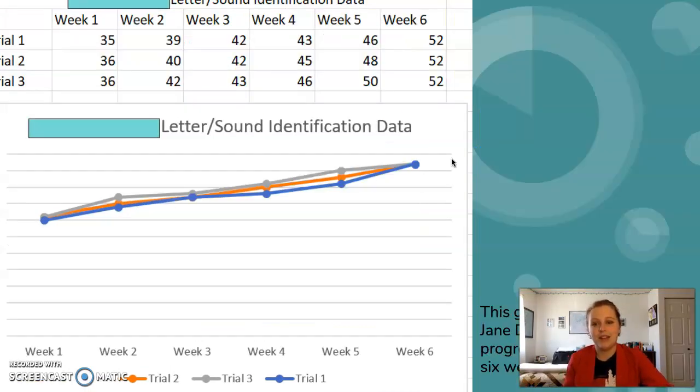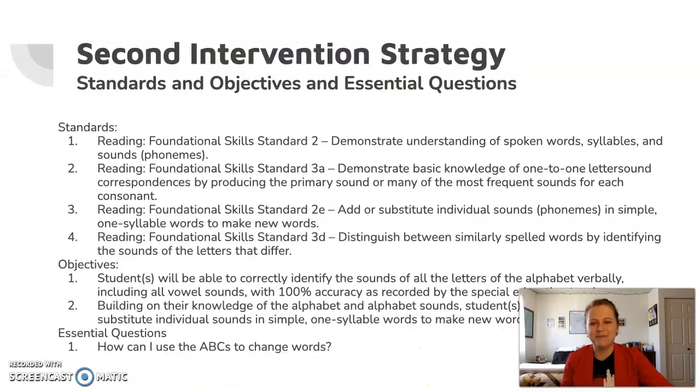This is the rest of her data for week 1 through week 6. I would have done my second intervention if I had a little more time, but she needed to be able to finish intervention 1 by identifying her letters and the sounds that they make with 100% accuracy before we could move on to intervention number 2. So she did end up getting to 100%. I'm so proud, auntie moment, at week 6, and she did it very quickly and very easily, which was really awesome. Also, I don't know why this got messed up at the bottom of the graph, but there you go.